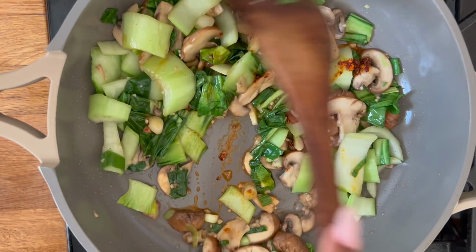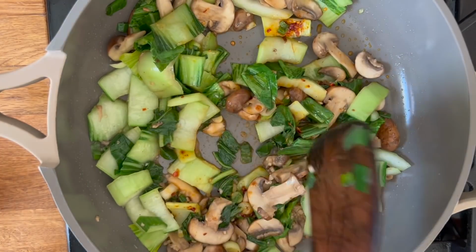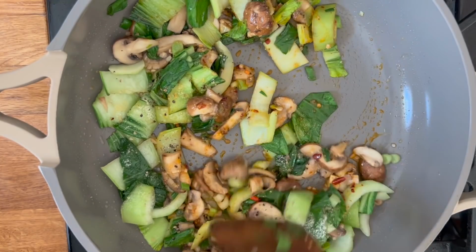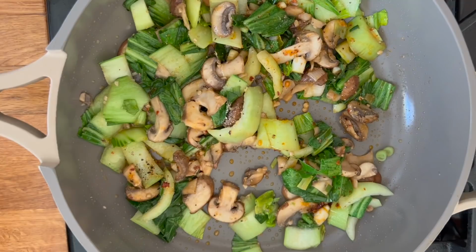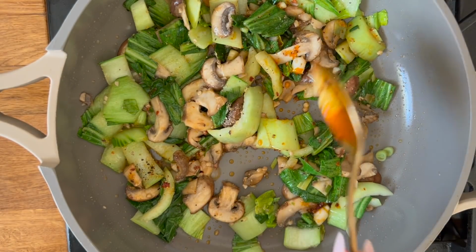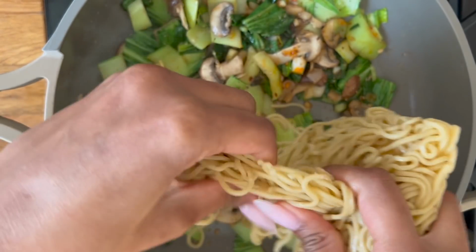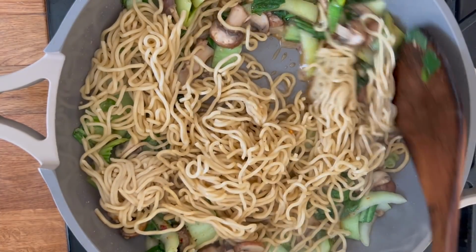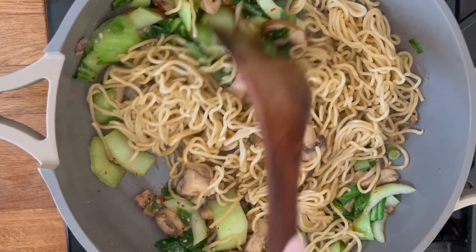Garlic, the bok choy, and some homemade chili oil, and the green onions, and I'm just gonna saute that up. Some onion powder, a little bit of black pepper. Oh, you guys, it smells so good. I only added a little bit of the chili oil because the seasoning packet is already pretty spicy, really spicy. Add a little bit of salt. I just added a little bit of water so that the noodles can cook a little while they're in the frying pan.